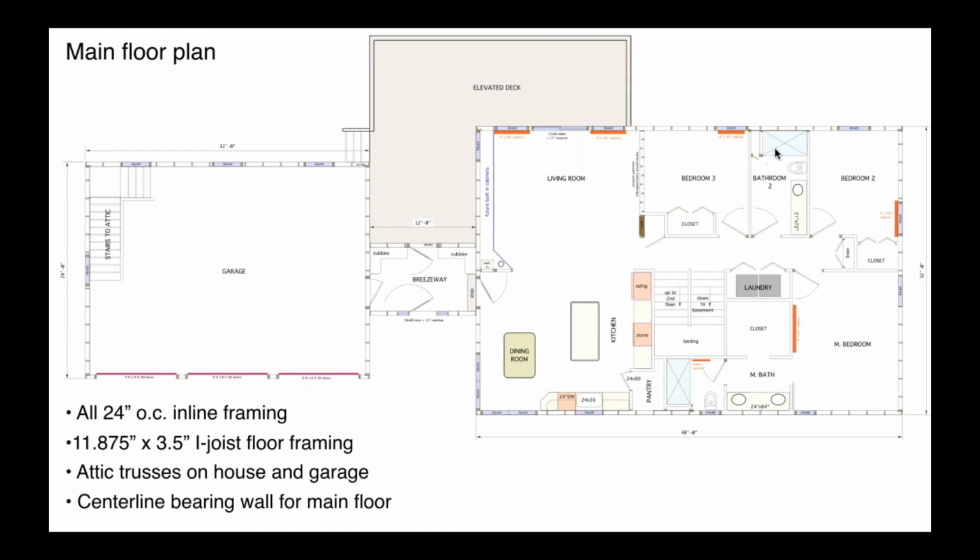Bedroom or bathroom number 2, again, just as a general purpose bathroom. And any space that we could, we parked closets, lots of closets here. So broom closet here, linen closet down at the end. So that's the main floor plan.